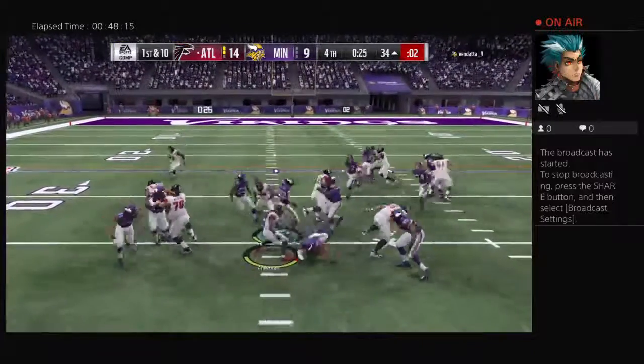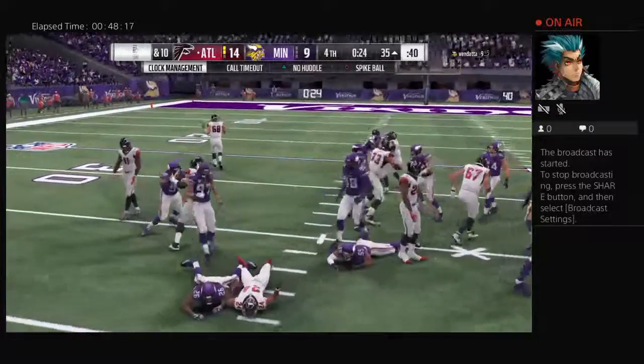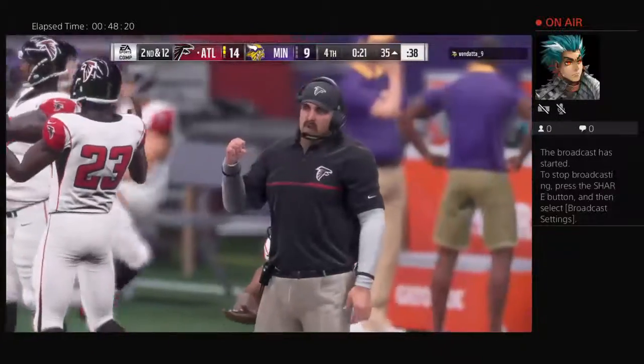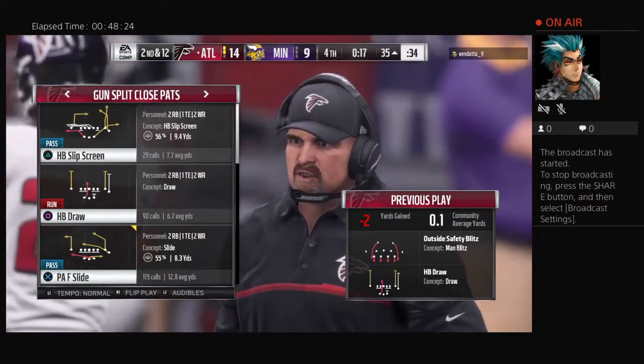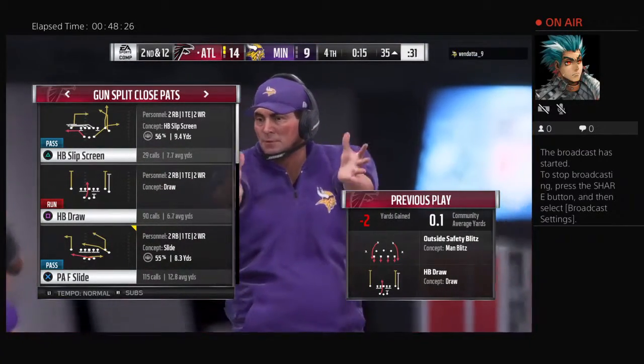Ryan going to give to Freeman on the draw. And it's been like this all night long. Nowhere to run as they stop him behind the line. That's going to go as a loss of 2, and it'll be second down.